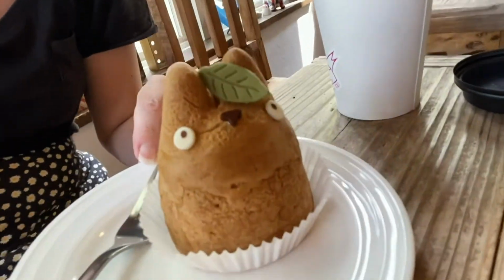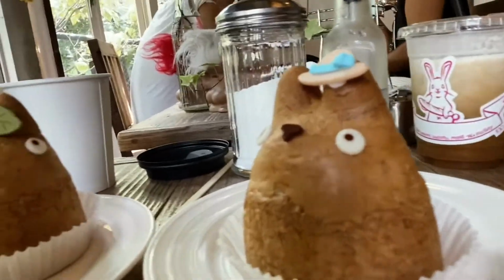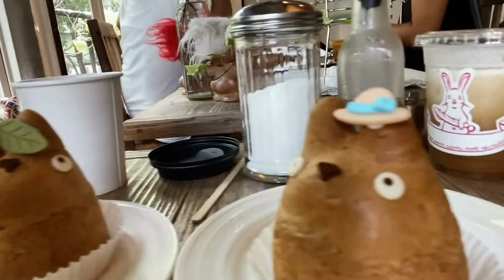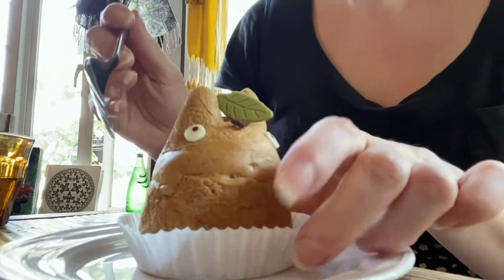And they are all different. Like this one is with custard cream, and then the other one is chocolate. So you can see they have different nuts depending on what's inside. It's too much. Or maybe not too much, but just too cute.